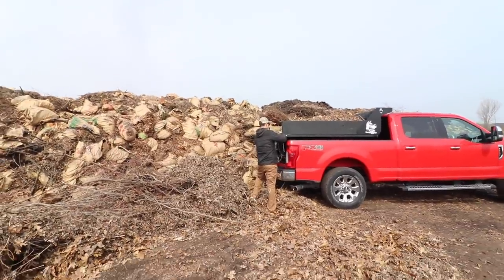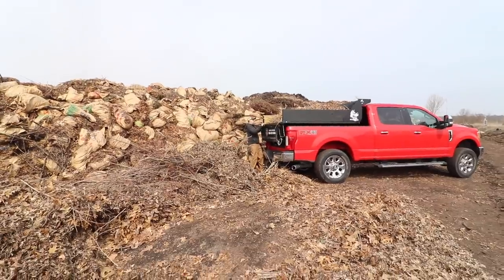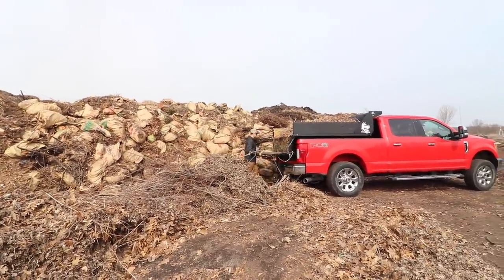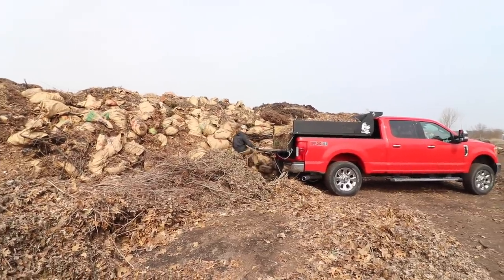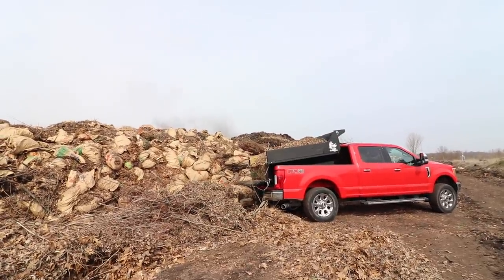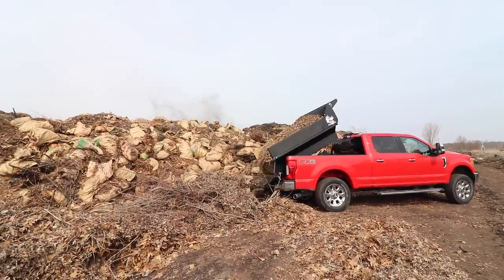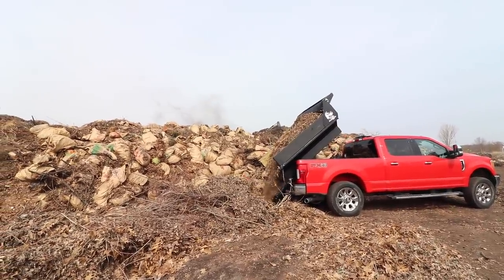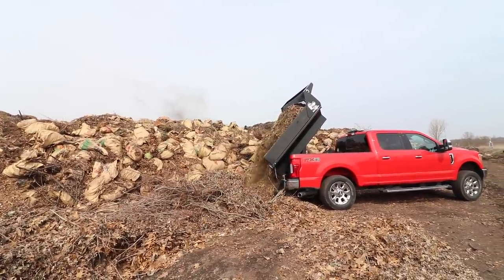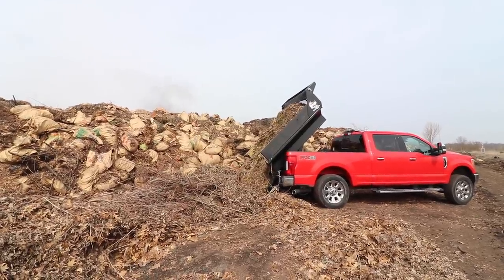How's your dump trailer been working? Good. Yeah. No complaints. Way better than unloading it by hand? Oh yeah. That was the best thing I ever bought. That and that truck. You're gonna have to pull forward. Yeah.